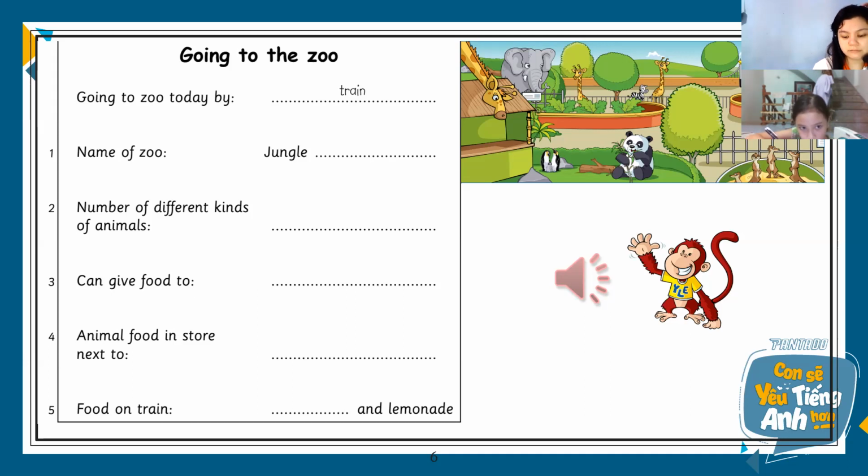Five. Can we eat at the zoo? You've got your lunch with you, I think. Yes, my mom gave it to me. Well, you can eat that at the zoo, and then in the evening on the train, we can buy burgers and lemonade. Burgers and lemonade? Great! My favorites!